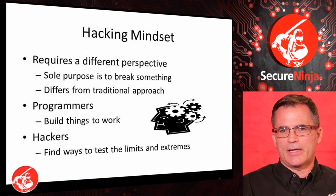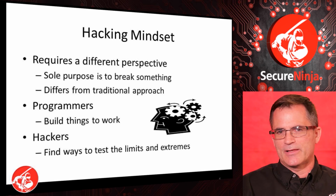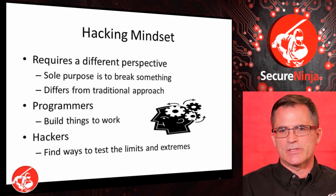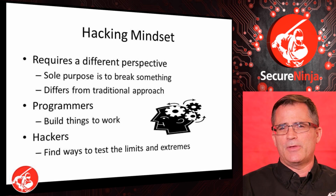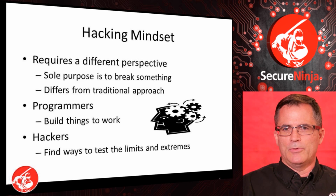We have to change it to the hacking mindset. That is, my goal is to break it and break in, and that's all there is in an attacker's goal, is to break in. Hackers find ways to test limits and extremes. They think about things the way programmers never did. So when you start doing your ethical hacking, and therefore your red team hacking, you have to start thinking from the mindset of breaking it. You just want to break it. You don't want to stay within a limit or any boundary.